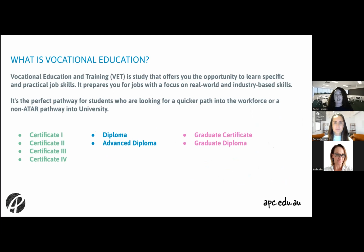It is study that offers you the opportunity to learn specific and practical job skills. It prepares you for jobs with a focus on real world and industry-based skills. So it's the perfect pathway for students that are looking for a quicker path into the workforce or a non-ATAR pathway into university. So you'd start with a certificate 1, 2, 3, or 4, then diplomas and advanced diplomas, and then graduate certificates and graduate diplomas. That's all in the vocational sector.